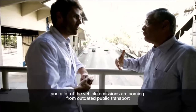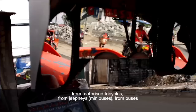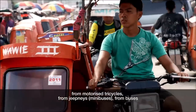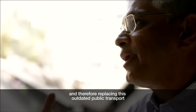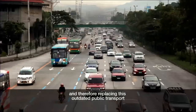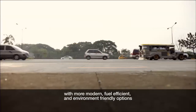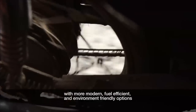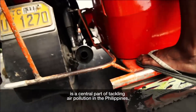And a lot of the vehicle emissions is coming from outdated public transport, from motorized tricycles, from jeepneys, from buses, and therefore replacing these outdated public transport with more modern, fuel-efficient, and environment-friendly options is a central part of tackling air pollution in the Philippines.